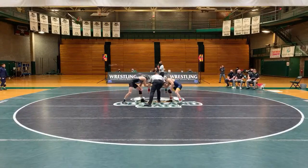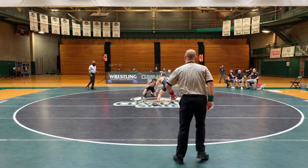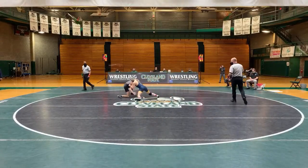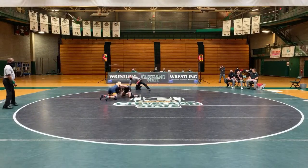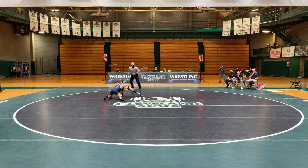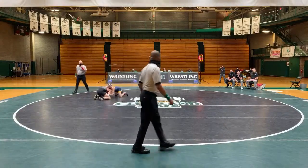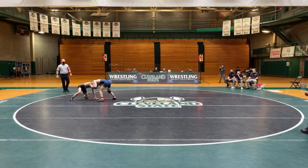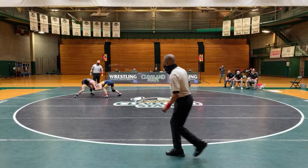Here we go. 125s are on the mat. Cardinal going to be in the red for WVU. In green is going to be Cleveland State. Cardinal front headlock, nice front headlock. Bounces the head, Cardinal. WVU in the red, red ankle bands. And in the green, Cleveland State's Jake Manley, the freshman, 1-1 on the year.